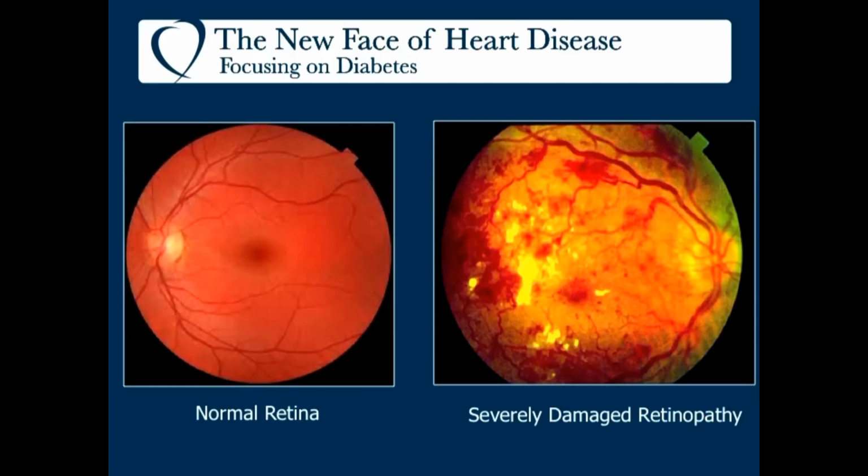The one on your right has blood vessels that are very dilated. Those real thick vessels at the top of the screen are actually the veins that are having trouble carrying blood back to the heart. The yellow stuff that's scattered throughout the center of the picture is fats that have leaked out of the bloodstream into the retina. And then there's lots of bleeding in other places, some new blood vessels that have grown. And so this is a very severe case of diabetic retinopathy.